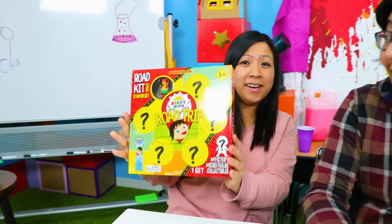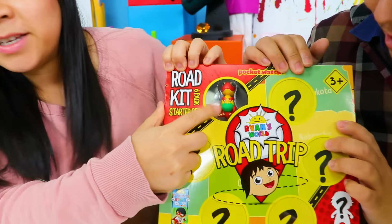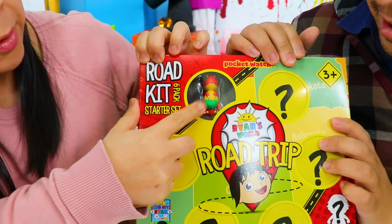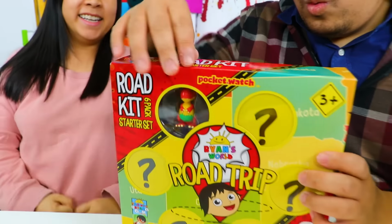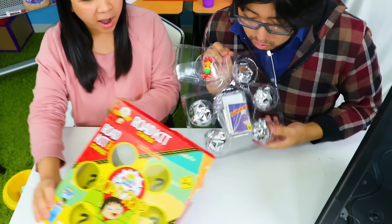What's the prize? Let's pick it out of the hat. Okay, this one. Okay, this is Ryan's Road Trip 6-pack starter set. Wow. All right, guys, I got it right here. Look, you see that it comes with Sheldon there for Arizona, but there's more inside. Let's open it up. All right, woo!